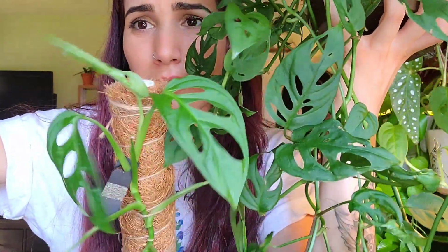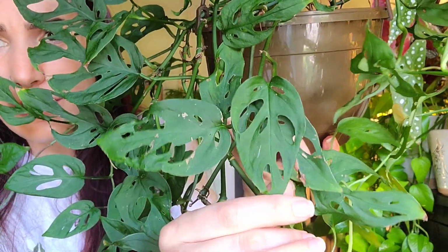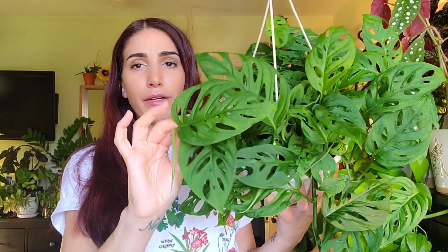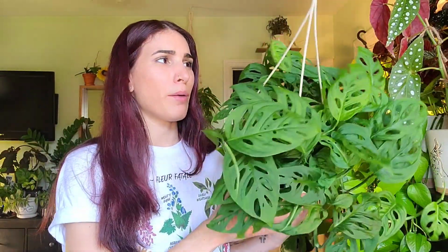I don't know if you can tell, the Adansonii leaves come in a lot more wrinkly than this one does. This one looks like almost somebody took a flat iron to some of these leaves. They're so smooth compared to what I'm used to seeing. So it could very well be because the leaves are bigger and more mature. And if that's the case, like, I'm not mad about it.